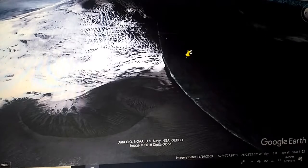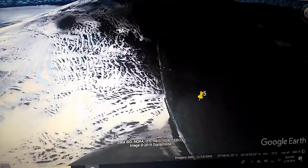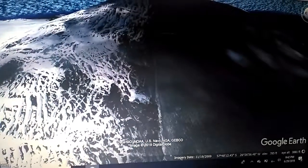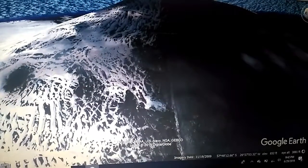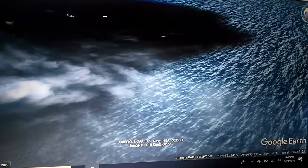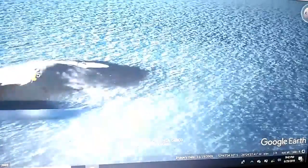Now this one, if you look, I've looked at a lot of lava, and this is hardened, cooled off lava, covering like a dead straight line halfway across the mountain. Now if you'll look, you remember what happened in Hawaii? That right there is the same. It's lava and creating steam going into the salt water.